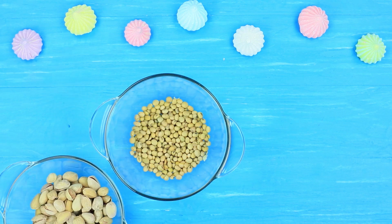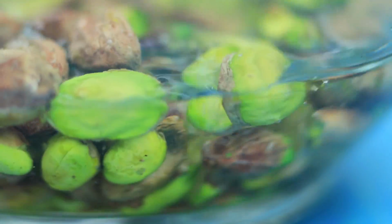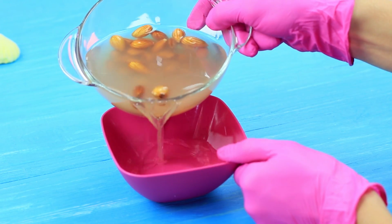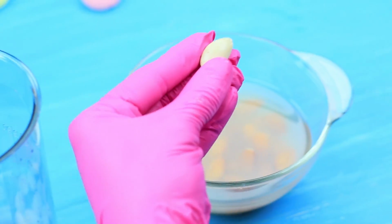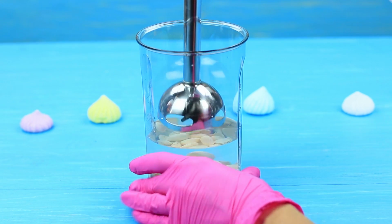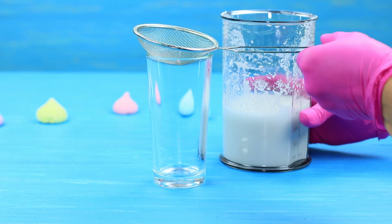Take soybeans, pistachios, and almonds. A half a cup of each. Add 1½ cups of water to each portion. Let it sit overnight. Pour the water out. Cover the almonds with hot water and easily remove the peel. Add 1½ cups of water to the peeled almonds again and grind it with a blender. Pour it through a sieve.